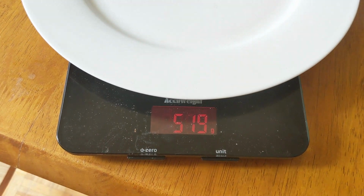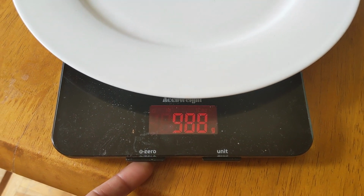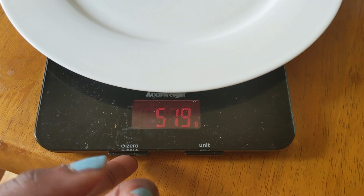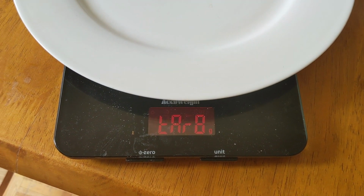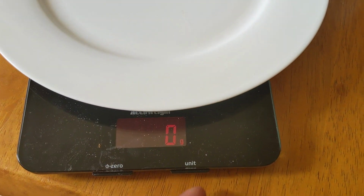It's now 519 grams. You can still do it this way, but then you have to press the 0 button, or sometimes it's called the tare button. So I'm just gonna press that. And it's gonna go back to 0 grams. So technically it's more efficient to just put it on top.